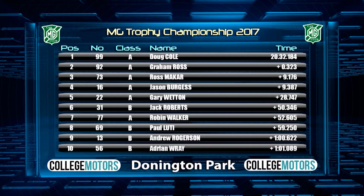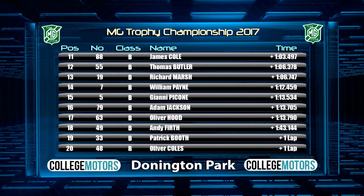Class B to Jack Roberts, Robin Walker next, Paul Luty second in B from Andrew Rogerson and Adrian Ray. 11th place goes to James Cole, then Tom Butler and Richard Marsh, William Payne, Gianni Piccioni from Adam Jackson and Ollie Hood, Andy Firth next from Patrick Booth.